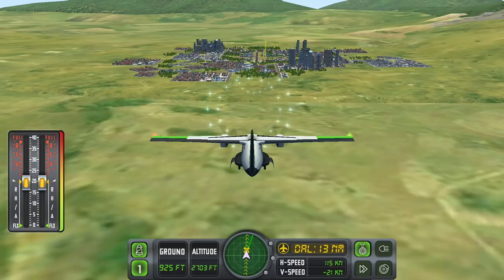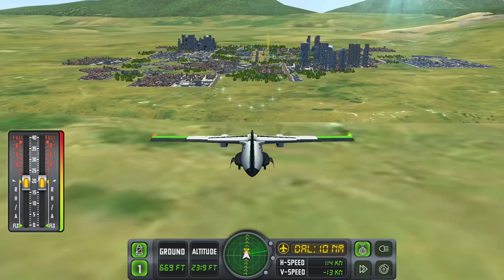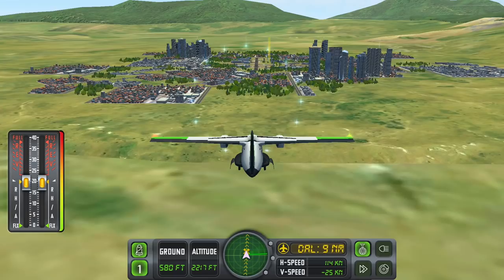Man, look at that city. That is peak graphic quality. I can see the runway. I'm getting closer. We are going through the rings as planned. Maybe I could have gone a little faster towards the city, but I'm not gonna take my chances. Okay, this is the last ring.